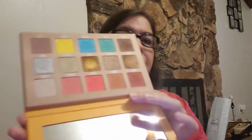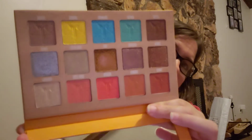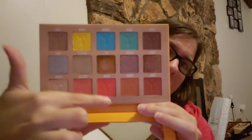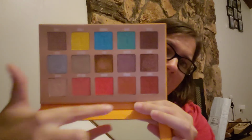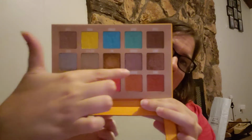It is still in stock there, but once it's out of stock on their website, it won't be restocked again either. This is what it looks like. I really love it. I don't really love these 3 colors or this color right here, but I love these other colors, and I love the shimmers. Oh my gosh, the shimmers are so pretty.